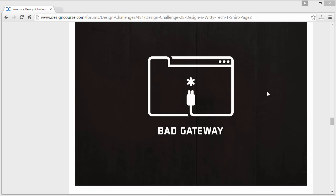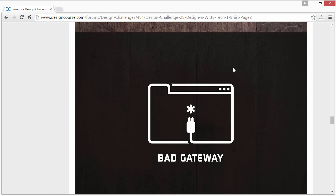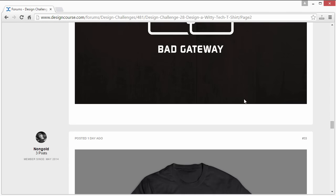So this is obviously in reference to some error code that when a website loads, it says bad gateway, and the broken connection here. Not sure what the asterisk would represent. This is one of those concepts. This is a well-designed concept. So design-wise, there's not an issue here. It's done quite well. But in terms of the concept and it being witty and unique or clever, that's the one that's kind of eluding me, unless I'm just not seeing something that I'm supposed to see or you intended me to see. But thanks for the submission.